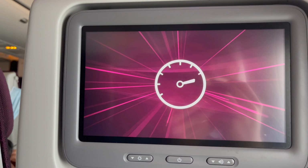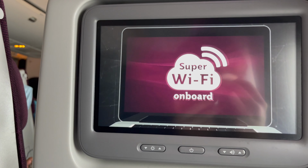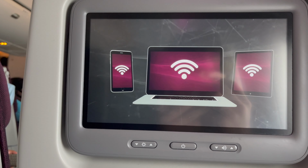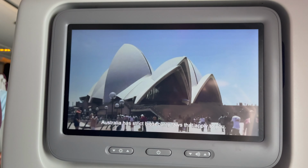Long after we left Auckland, a video was played on the Wi-Fi and how you can connect it to all of your devices. Following that, there was also a video played by the Australian government on what you can and cannot bring into Australia.